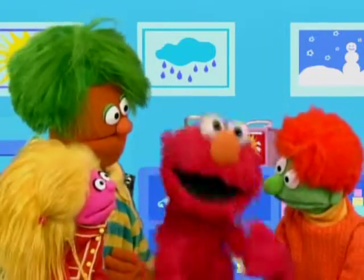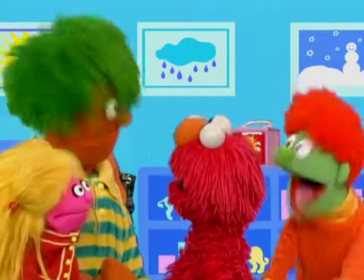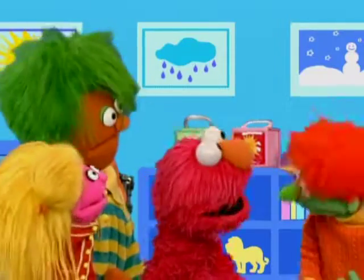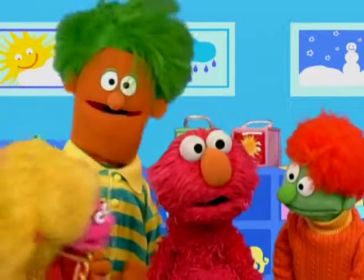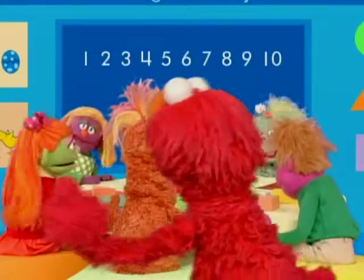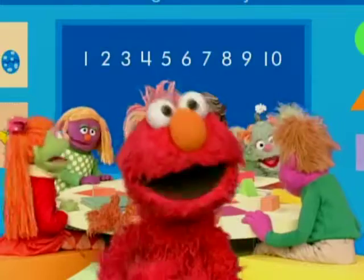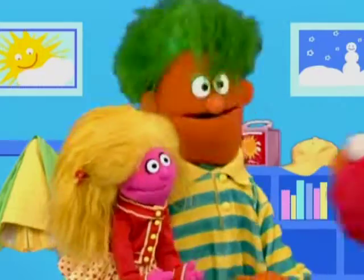Elmo. Well, like we said, you've already been learning it at home. Really? Mm-hmm. Sure. I bet you could tell me how many kids are in this class. Oh, Elmo can do that. Elmo will count them. 1, 2, 3, 4, 5. Oh, and Elmo makes 6. 6 kids in a class. Great job, Elmo. Thank you, Betty.